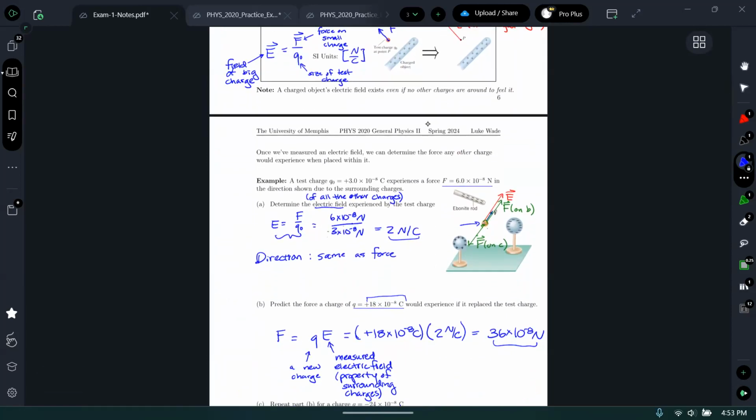So something may ask you, for instance, I use one test charge to measure this electric field, and I find a certain measurement for that electric field. What if I used a test charge that was twice as large, meaning had twice as much charge? How would the electric field I measured change? Would it get bigger, smaller, stay the same? What do y'all think?